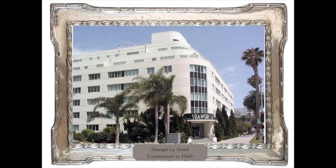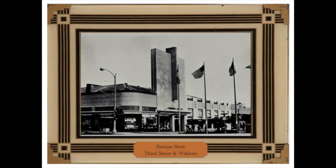The best example is the Shangri-La Hotel, constructed in 1940 at the corner of Arizona and Ocean. Another good example was the 1935 Europa store at the southeast corner of 3rd and Wilshire. Not to get ahead of the story, but when Barnes & Noble took over the Europa store in the 90s, it added a second story, but retained the louvers at the corner on the ground floor and the tower in a modified form.